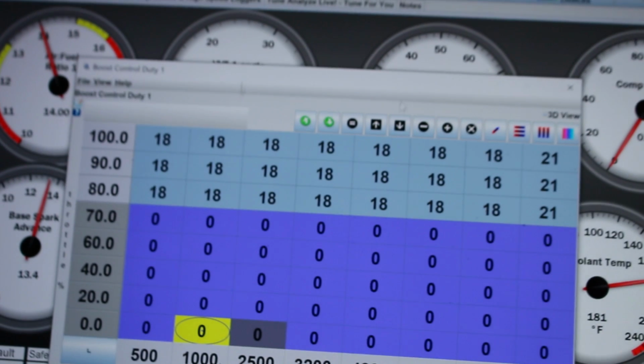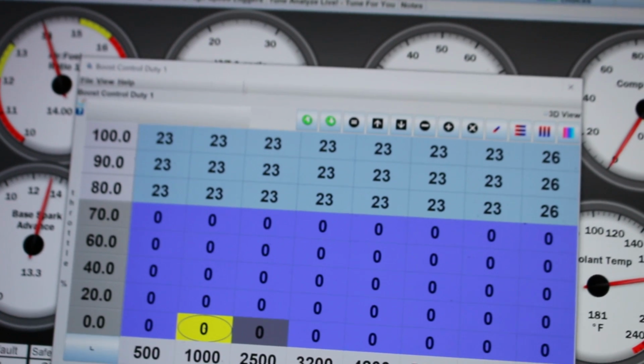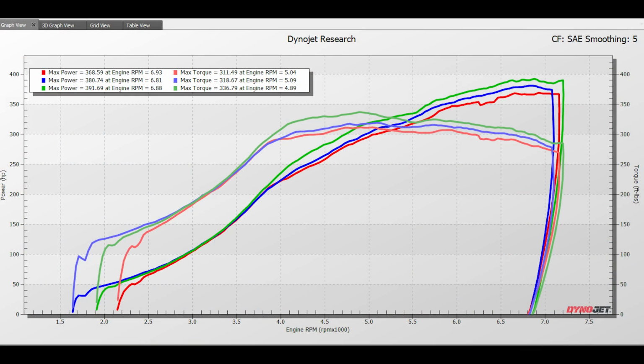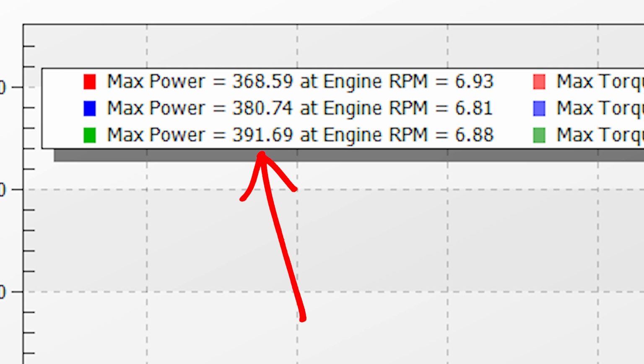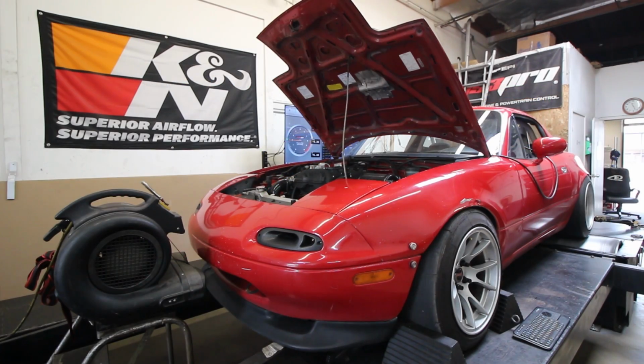So the first thing I did was added 5% to the boost duty cycle, and that bumped boost pressure from 16 to about 18 psi. See a decent bump in power across the rev range, only 11 horsepower at peak because the boost was kind of falling off in the high RPM where the engine is actually making peak horsepower. And I'll be messing with the boost control plenty throughout the day to correct that, but the next thing I wanted to do was add 2 degrees of ignition advance to see how it affected power.